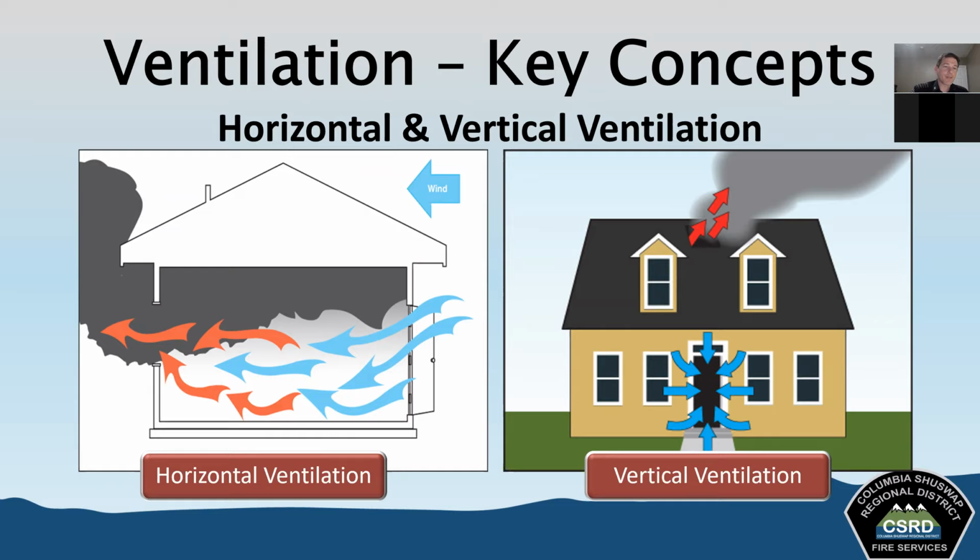So for vertical ventilation, we're looking at the cut openings where we use a chainsaw. That would be skylights, roof vents, roof doors, things like that. We do not perform vertical ventilation in the CSRD as per our standard operating guidelines. Very, very dangerous to place firefighters on a roof above a burning fire. It's one of the most dangerous things you could do. Fire goes up.